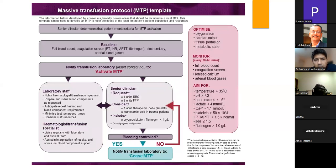I think another thing is, please understand, like we discussed in the starting of this class, we no longer have whole blood. Most of the time it is blood components, and the ideal ratio is 1:1:1. For 1 unit of PRBC, transfuse 1 unit of FFP and 1 unit of platelet. That is the ideal one.